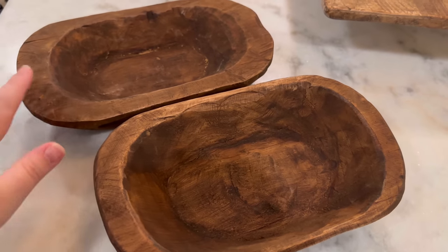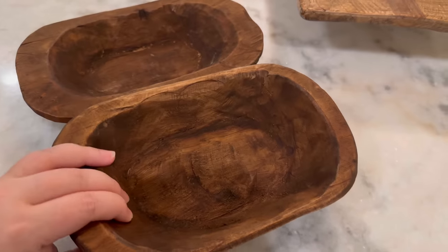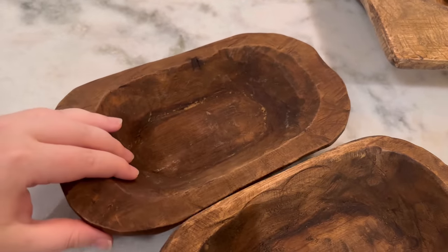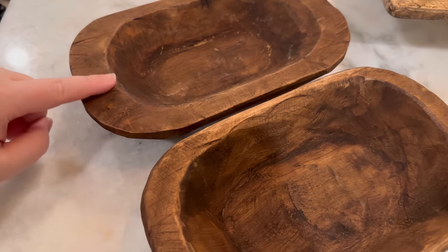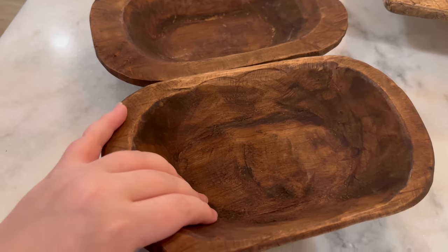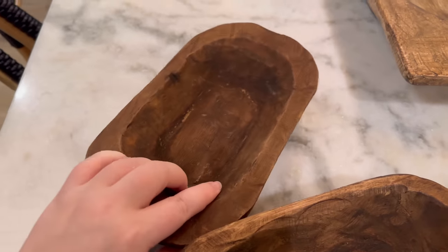They're the same, but different. They're the same item at her shop, but this one is definitely a little bit taller and it holds more. I like this one because it's a little bit more shallow and I want to use it to decorate the hutch or decorate the table, we'll see. But I really love the flat edges on it, and I wanted to show the difference. So this one is the one from the coffee bar and this is the one I'm going to use to decorate on the hutch or the dining table.